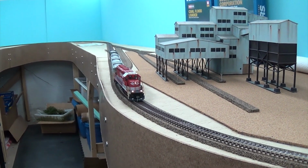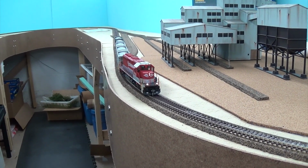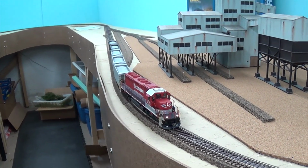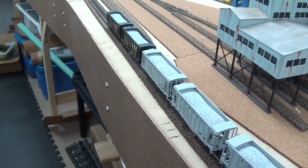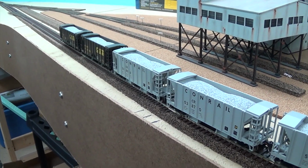I have one other thing that I have started that I'm going to show you next. Sorry, wanted to get a look at this ballast train. Pretty nice cars.